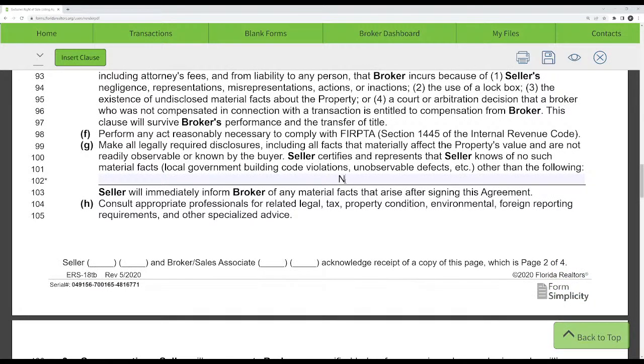For this particular example, let's just say there's nothing wrong with the property, so none known. But if there's a lot of things wrong with the property, you create a separate exhibit, see exhibit C or D or whatever, and write the whole list down and put that into the listing and disclose all that information. It is required for the seller and for the realtor. If you know something about the property, it needs to be disclosed. It's affecting the value of the property, especially anything that materially affects the property's value, as it says here.